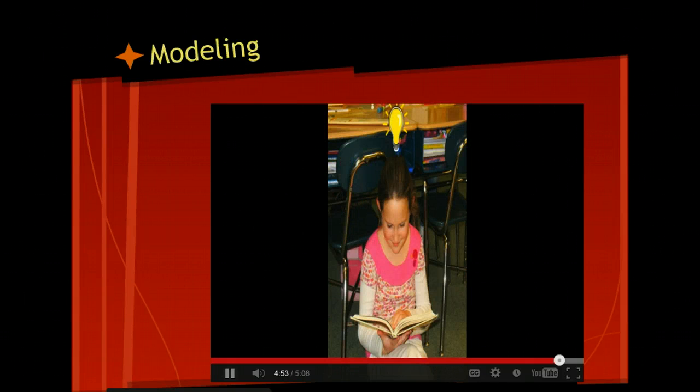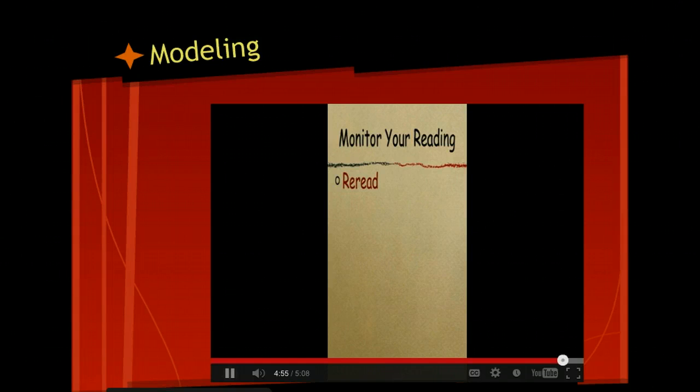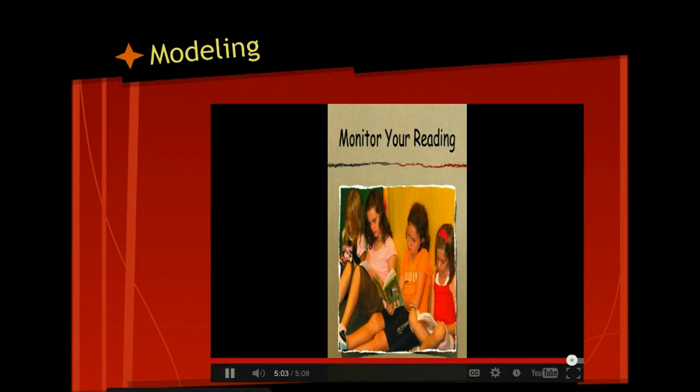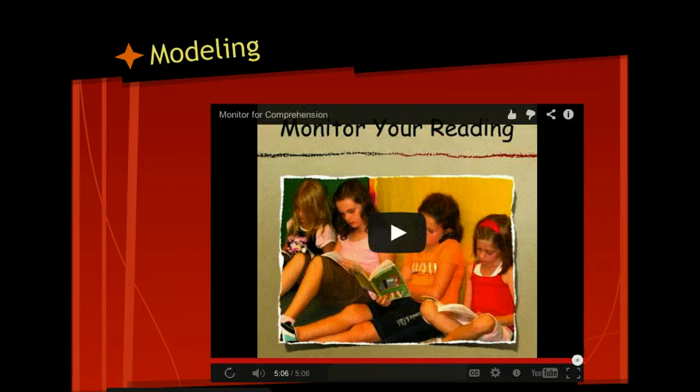Now, so we saw them where they explicitly define, they model the skill. The next thing you would do when you're modeling is you then provide opportunities for guided practice. So you'd have a text ready if you're working on fix-it strategies. And you'd want to have kids try them out with you and with one another. And then you give them their text, whatever literature they're reading, whether it be an assigned novel from class or a personal choice, and then have them return to their comfy spots to read and to basically reflect on the fix-it strategies that they use.